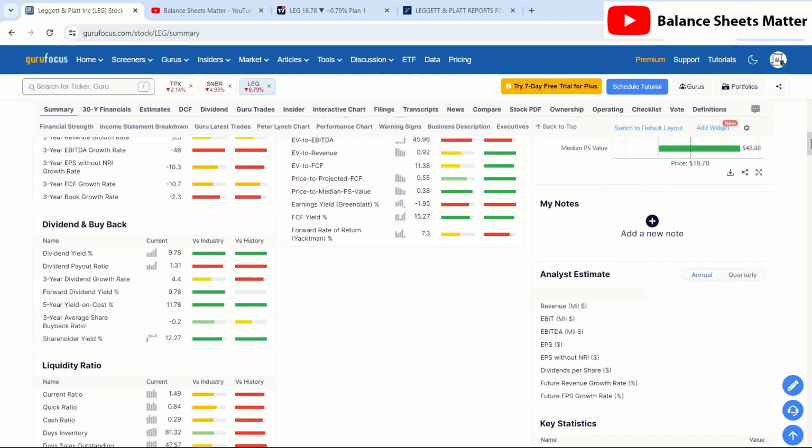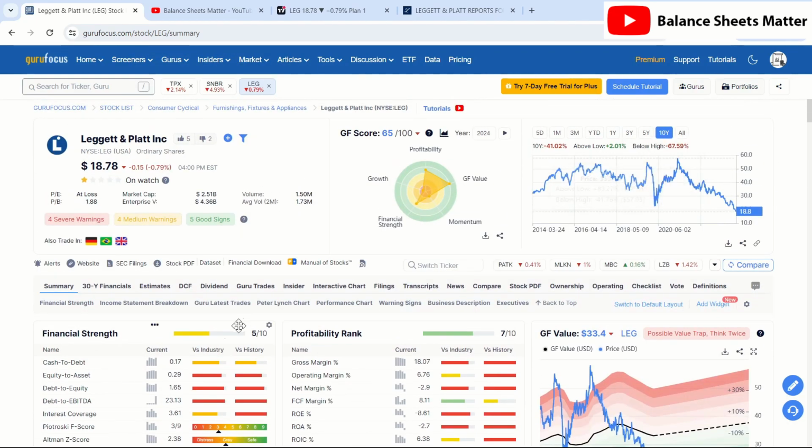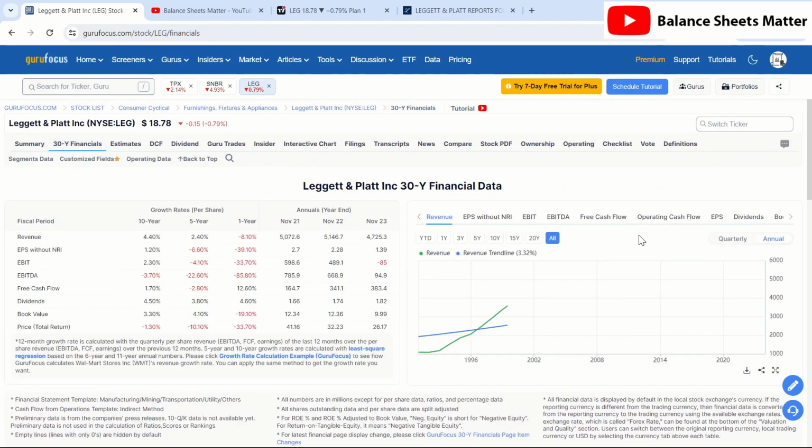Another few statistics to go over: right now their dividend yield is extremely high at almost 10%, but their payout ratio is 1.3. So the question is, will they be able to sustain this dividend? We'll have to get into that a little bit later. But let's dive into the financials to start here.